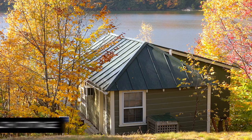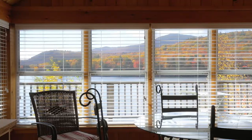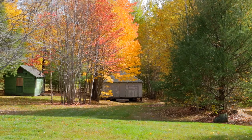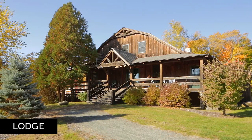In front of the lodge, there is a seasonal cottage called the beach cottage. Gorgeous views, two stories, sleeps four. The lodge was built in the late 30s, and then they also built the 10 camper cabins, and each of the camper cabins sleeps eight. The lodge sleeps 40.